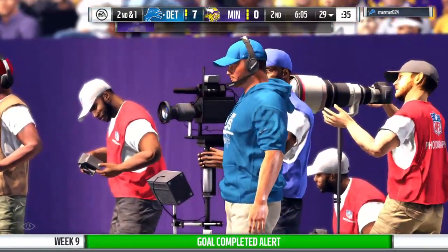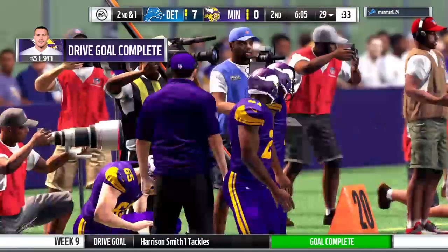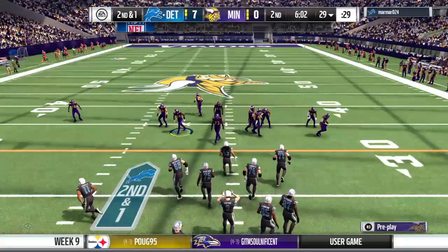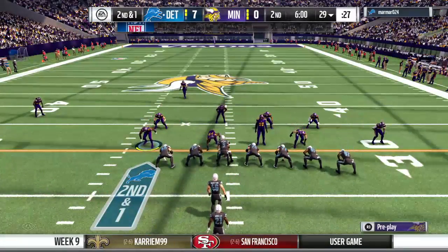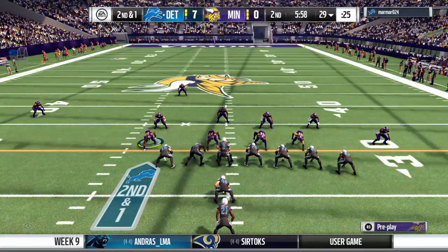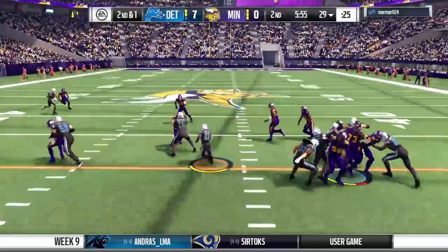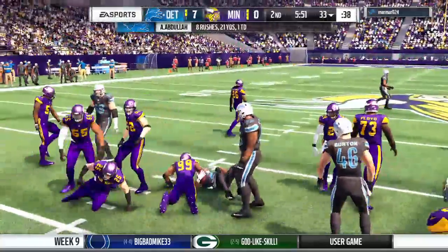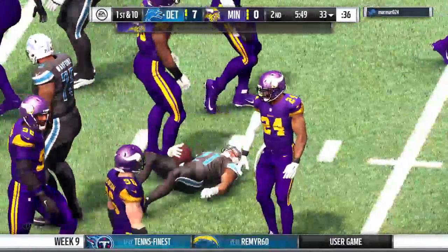First play of the drive, let's give credit all around. Excellent blocking, but the guy carrying the ball, he was the finisher. A really nice run. See if they stay on the ground for 2nd down. The 2nd down run for Abdullah. And he'll get it up to the 33-yard line. 3 yards there, good enough to keep the drive moving.